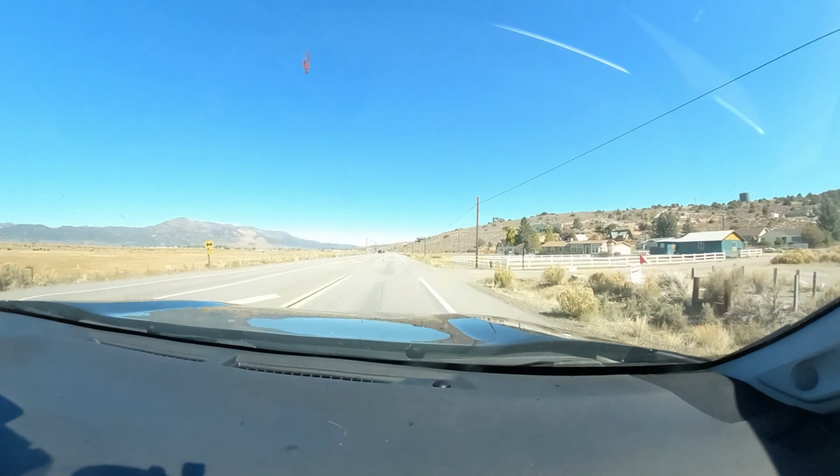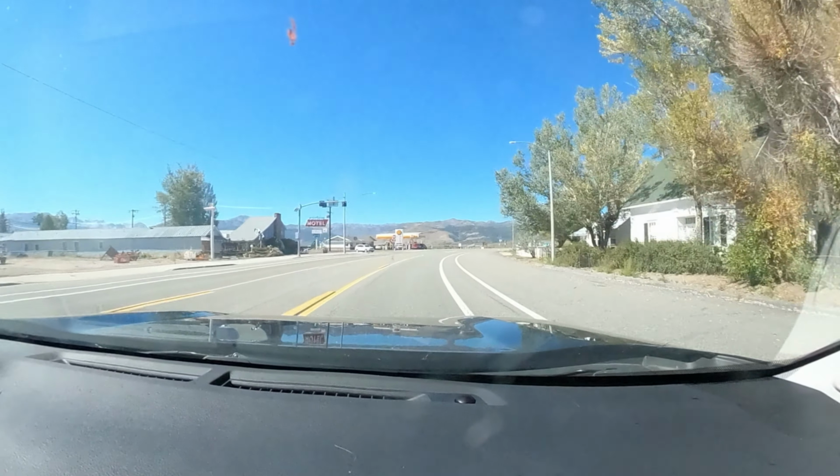We're driving through the small town of Bridgeport. As sleepy as it may seem, there are many activities to be had here in the form of winter backcountry skiing, fishing at nearby Bridgeport Reservoir, taking in the numerous area hot springs, and more outdoor recreation. Bodie, $7.35. Wow. I thought it would be up to $8. I am surprised.